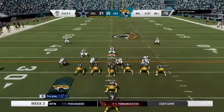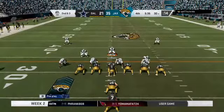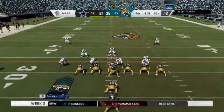You go tight. You got tight right there. Check 24. Check 24.